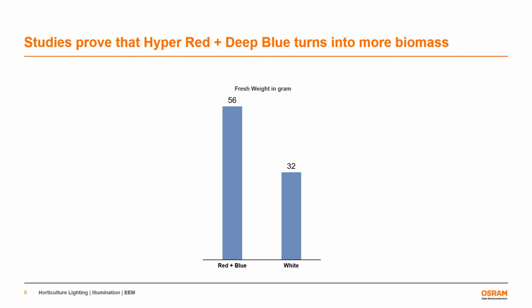Broad-spectrum white light contains energy in the green wavelength band, which, in most cases, cannot be absorbed by the plants. This is the reason why many greenhouses appear to illuminate plants in a pink or purple color of light, which is a mixture of 660 nanometer red and 450 nanometer blue wavelengths.